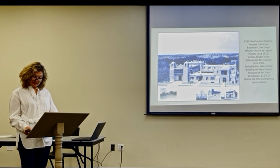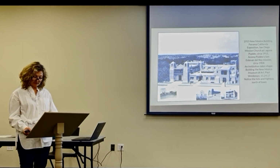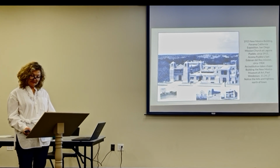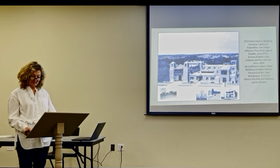This is the Museum of New Mexico, built for the function of promoting local artists by having an open call to all local artists. The museum recently celebrated its 100th anniversary, and Paul Weideman at the Santa Fe New Mexican wrote an article about the history and showed us these precedents of the building.